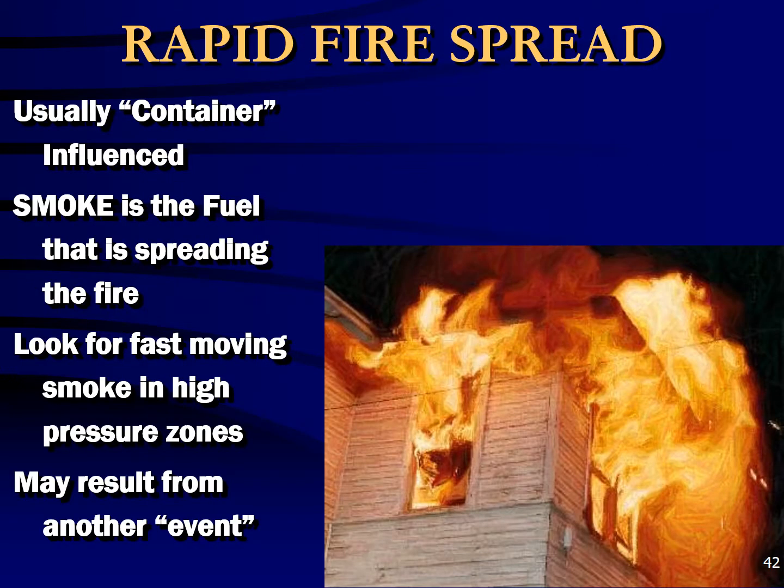Our last hostile fire event, rapid fire spread, is usually container influenced. Again, the structure is going to dictate primarily whether you have a flashover, because you have to have walls and a roof in place. If the fire's already vented, these events can't happen. The container itself has to be intact. Smoke is the fuel that's spreading the fire. The smoke is the massive heat source preheating everything for the fire spread.